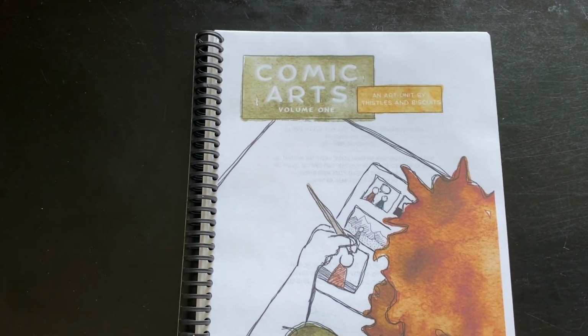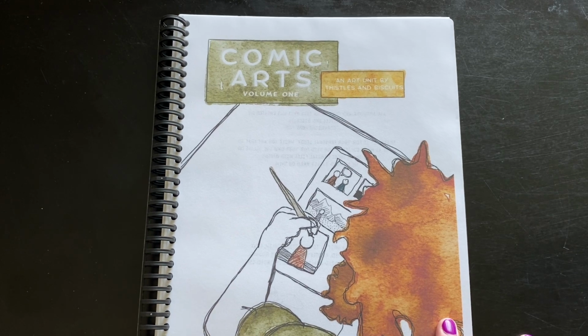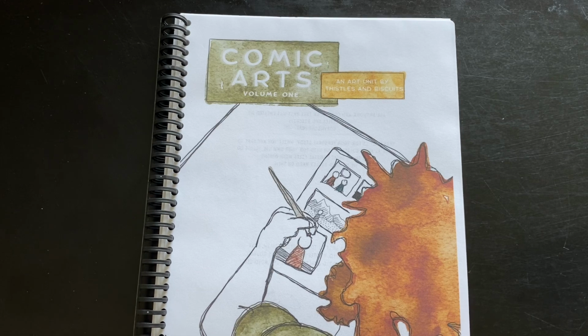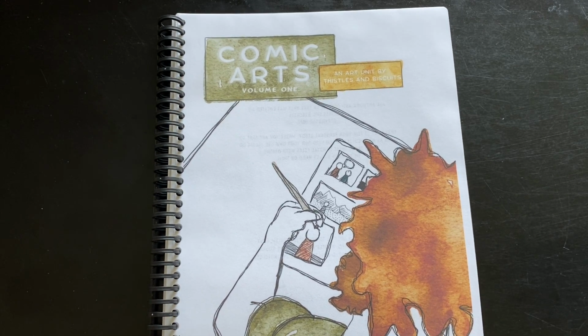Also from Thistles and Biscuits, I'm super excited for Comic Arts. My 4th grade kiddo is an artist. She is constantly writing creative stories, drawing, painting, hot gluing cardboard into all the things.